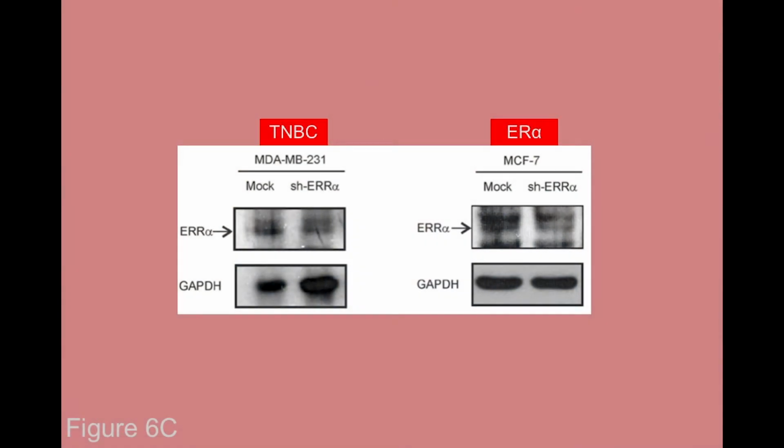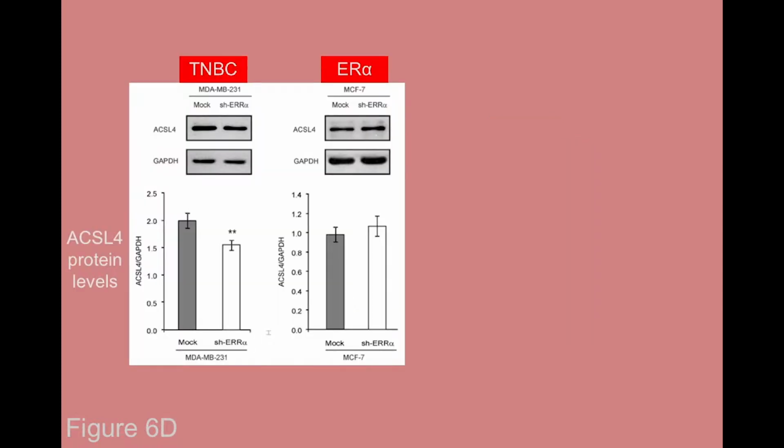So they knock down ERR alpha using shRNA. This Western blot just shows the efficiency of their knockdown. The Western blots aren't perfect, probably due to ERR alpha not having a good antibody, but let's trust them on the knockdown. With the knockdown, they test ACSL4 protein levels in TNBC versus ER alpha positive cells. Because TNBC cells express more of this protein, knockdown of ERR alpha decreases ACSL4 protein expression in TNBC and doesn't really do anything in ER alpha positive cells.